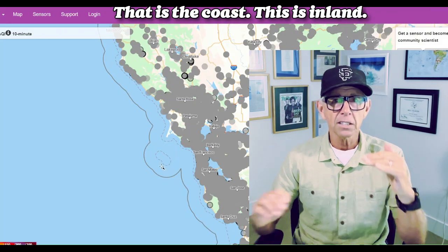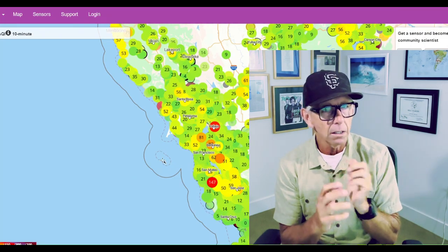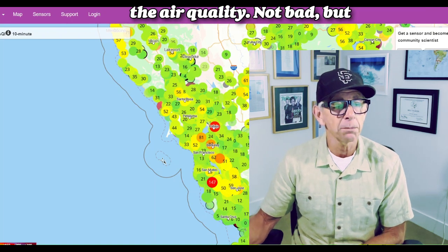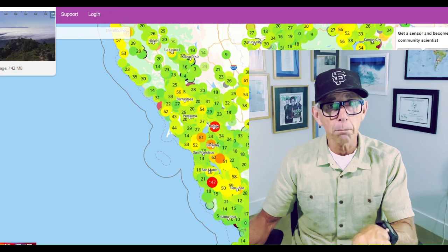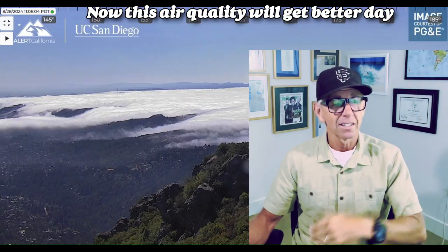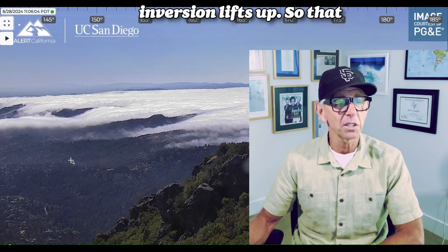That is the coast. This is inland. I'll push this up. This is because of the high pressure and the warm days we've had. The air quality, not bad, but not as great as it could or has been. And that has to do with that inversion. Now, this air quality will get better day after day after day as this marine inversion lifts up.